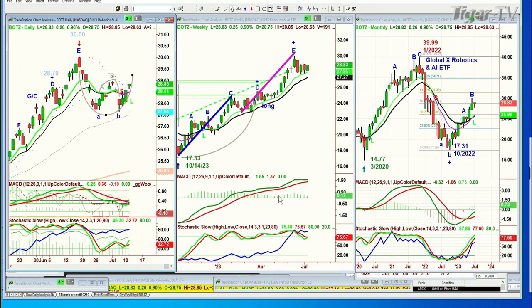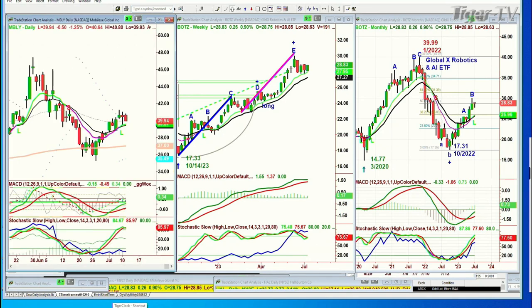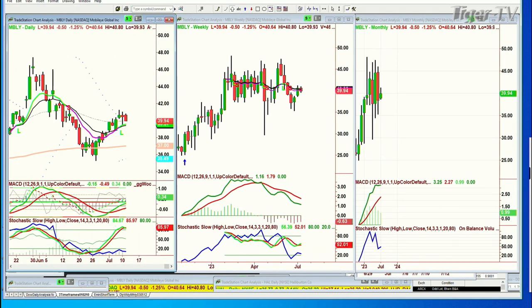Another question came in. Could I look at MBLY? So this is Mobileye. I believe, if I'm correct, I remember this being an Israeli company taken over by some, or I might be wrong. Let's see what it says. Mobileye Global engages in the development and deployment of advanced driver assistance systems, ADAS, and autonomous driving. Wasn't it Google, someone took over this company, if I remember correctly. Anyway, forget that.